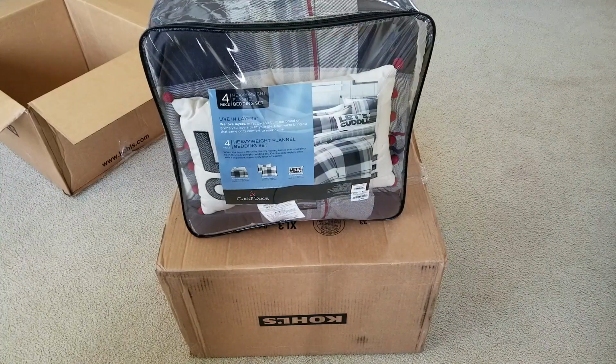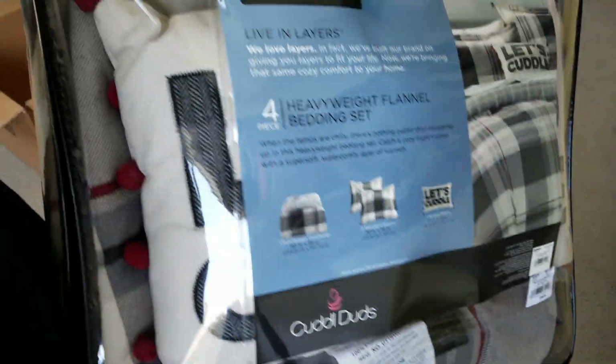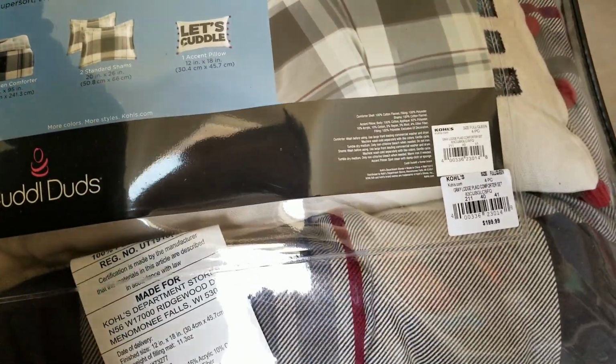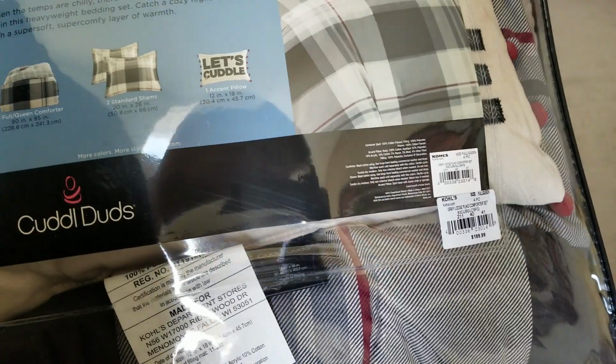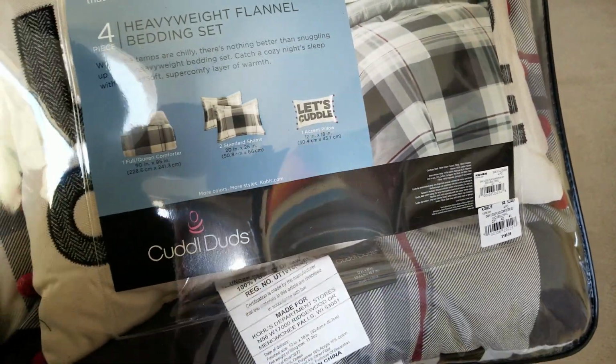These are the four-piece heavyweight flannel bedding sets. Let me give you guys a 360 view. It's $199.99, but you know we didn't pay for that price. They were on sale, plus a coupon.